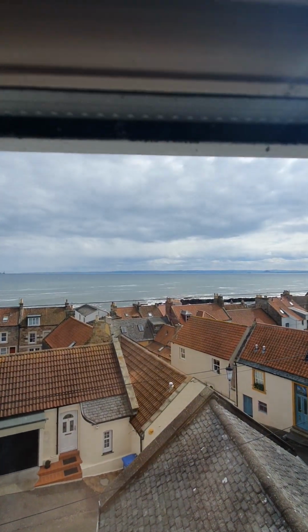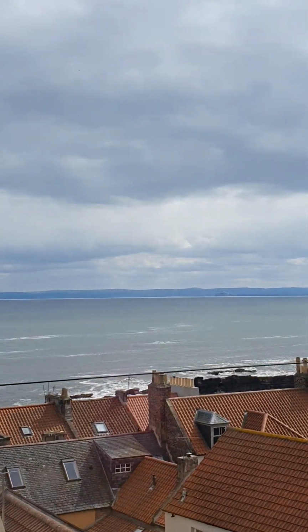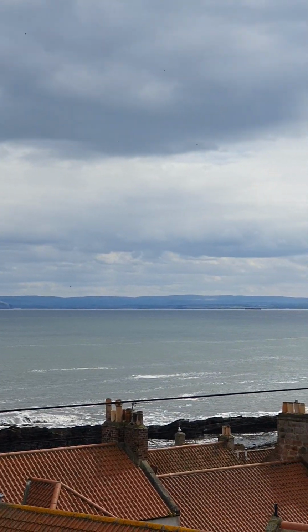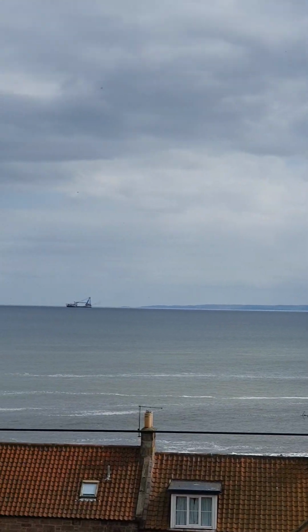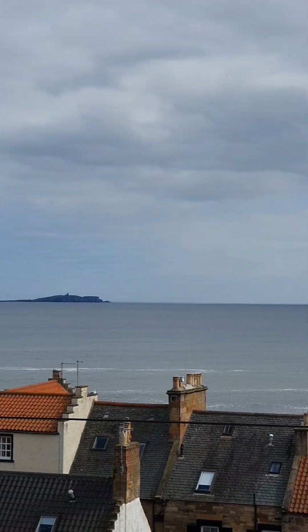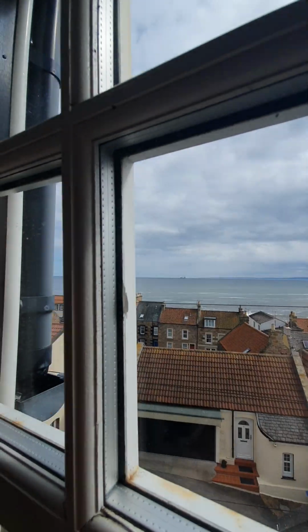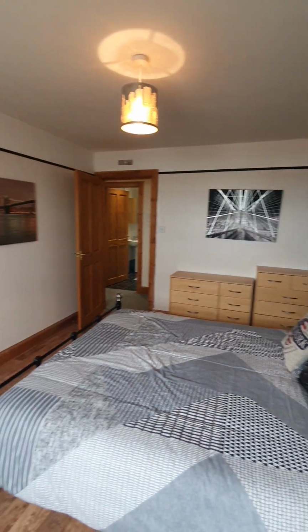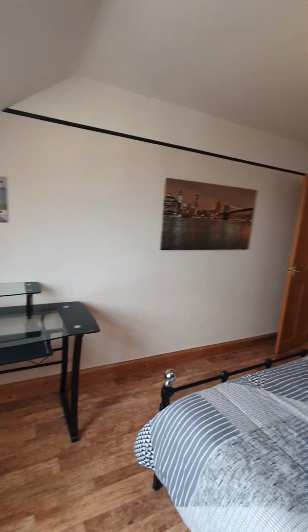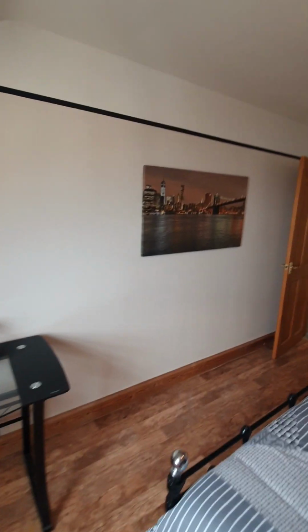Look at that, it's stunning. Isn't it great? So clear today. Beautiful. Right across the rooftops. But again, you're seeing the size of the rooms. Fabulous. Lots of space. So that is the inside of the property. Now I'm going to take you to the garden and I'll meet you down there.